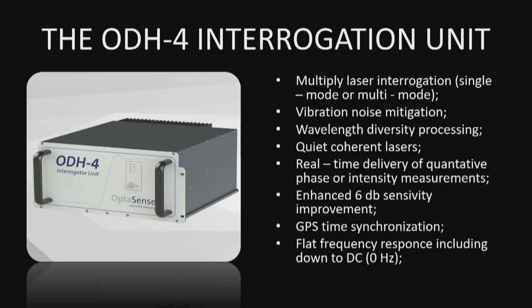The ODH4 device is a four-laser interrogator with four unique wavelengths. The ODH4 not only provides superior imaging, it provides operators the opportunity to make full advantage of available DAS data by recording multiple measurements at the same time. The dynamic setup capabilities of the device allow the best parameters for specific applications, such as earthquake recording.